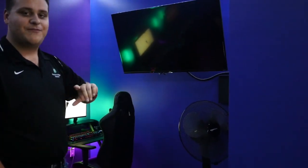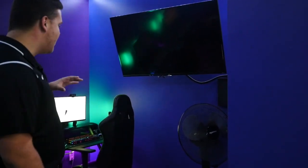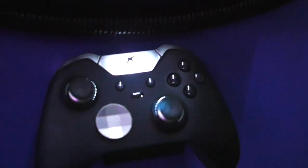And then one more peripheral I forgot to mention earlier is that every single one of these computers has an Xbox Pro controller. So you can hop on the PC, you can play with the keyboard and mouse, or if you're playing Rocket League, you can still play on the PC and just use your console controller.